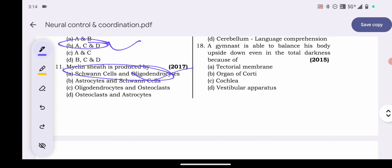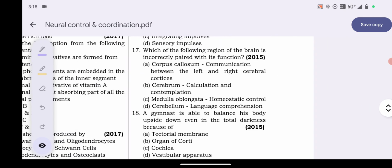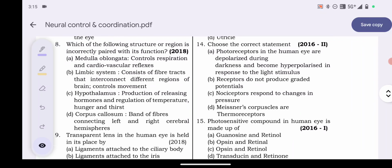Explanation. In the central nervous system, oligodendrocytes make myelin sheaths, but Schwann cells produce myelin sheaths in the peripheral nervous system. So both are helpful in the production of myelin sheaths. Schwann cells produce myelin sheaths in the peripheral nervous system (PNS), and oligodendrocytes produce the myelin sheath in the central nervous system (CNS).